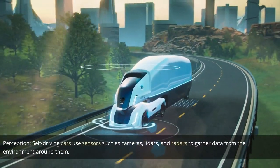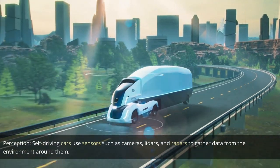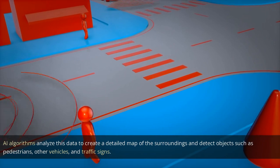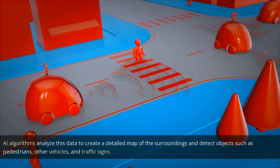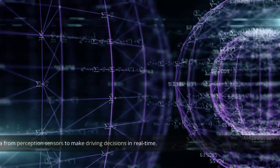Perception. Self-driving cars use sensors such as cameras, lidars, and radars to gather data from the environment around them. AI algorithms analyze this data to create a detailed map of the surroundings and detect objects such as pedestrians, other vehicles, and traffic signs.